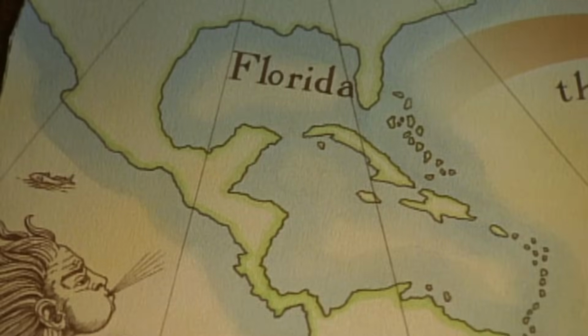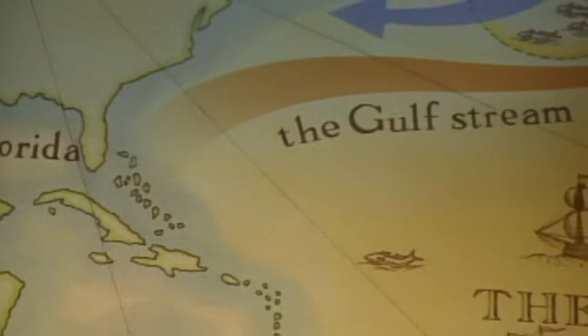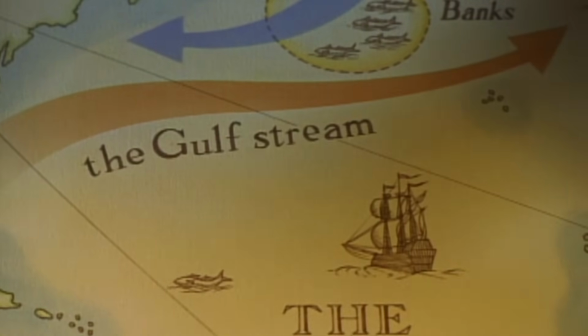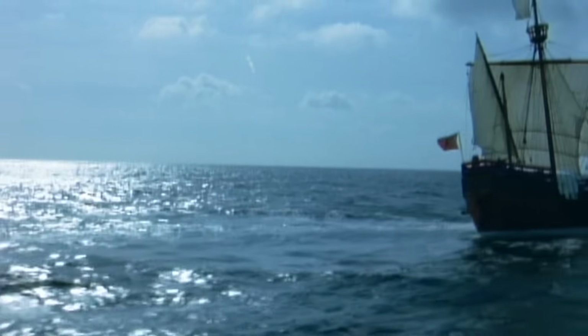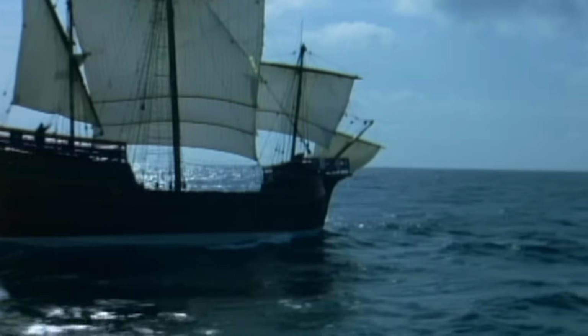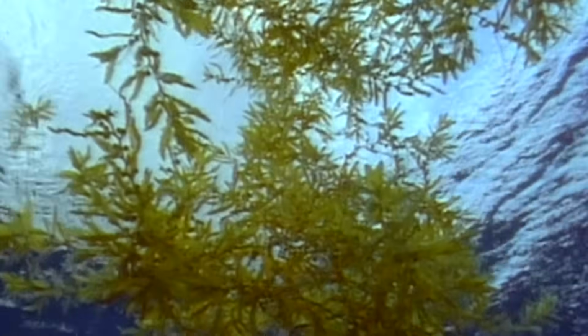Warm water that begins its journey in the Gulf of Mexico sweeps past Florida at 5 miles per hour. Hitching a ride on the Gulf Stream could save 2 weeks on the return journey from the Americas to Europe. But humans aren't alone in riding the Gulf Stream. This floating seaweed, sargassum, is the only plant that actually migrates. Rafts of this seaweed drift on the circulating currents of the Atlantic.